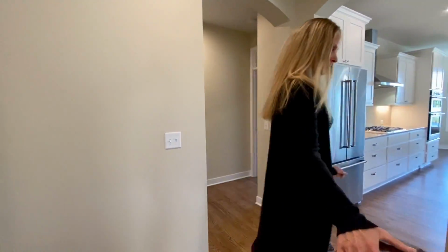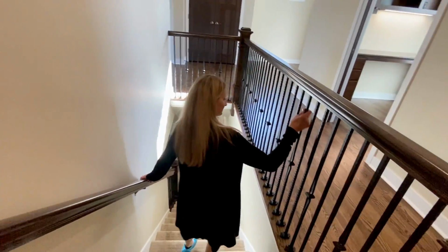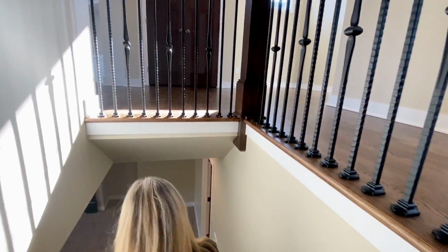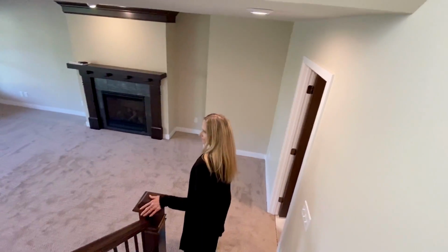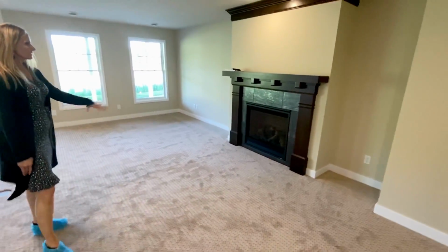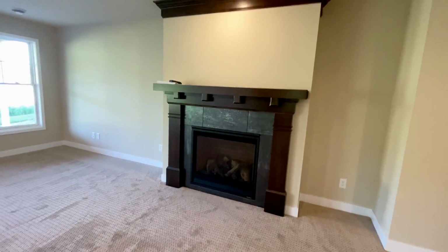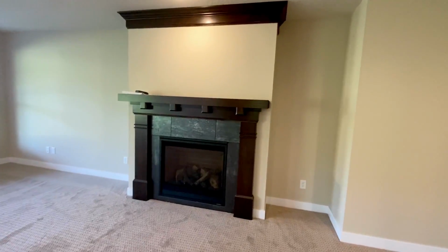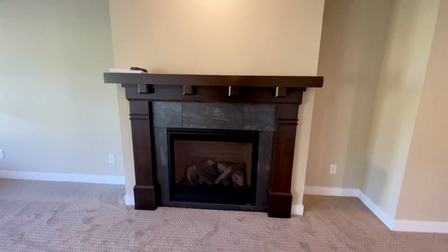We'll come down to the lower level. We've got wrought iron here, which is a slight upgrade from wood spindles, but nice. All right, down to the family room here. Got a natural gas fireplace down here, which really is nice. I love how they did the crown molding above, beautifully stained in that rich dark color. Very nice.